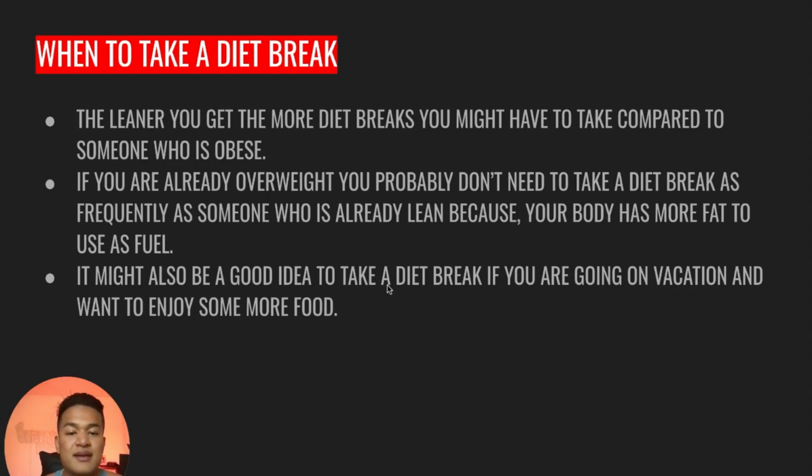It might also be a good idea to take a diet break if you are going on vacation and want to enjoy more food. This last part, let me just give an example to make it a lot easier for you guys. Let's say somebody's been dieting for 8 weeks straight, and then you have a vacation in between that. And let's say I was planning to do a diet break maybe 7 weeks out instead of 8. So since your vacation's gonna be out that week, let's just do the diet break at that week.